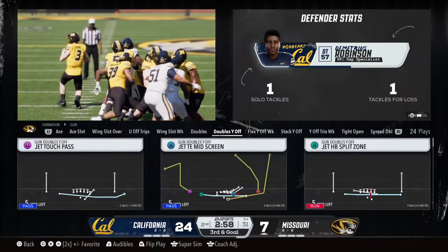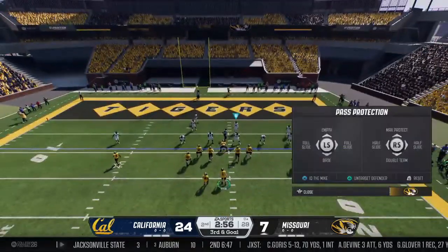It's looking like they're going to have to try to throw this one into the end zone here on 3rd down, David. Quarterback's got to be careful.